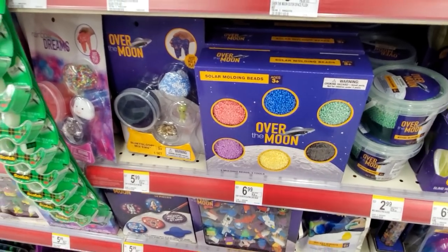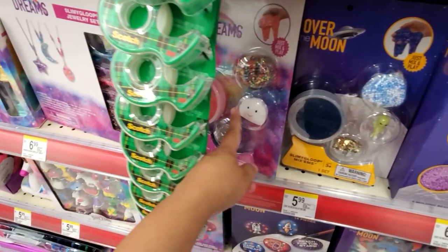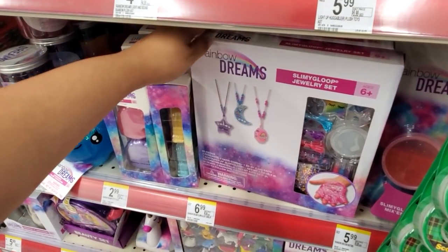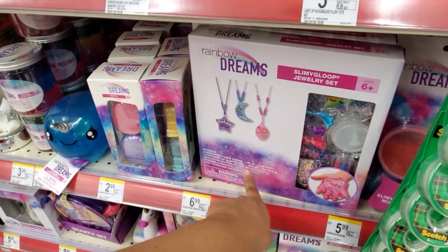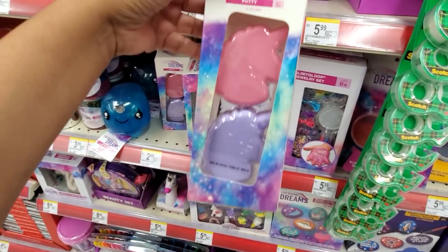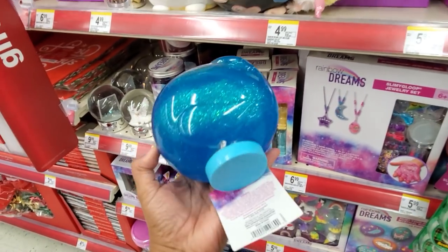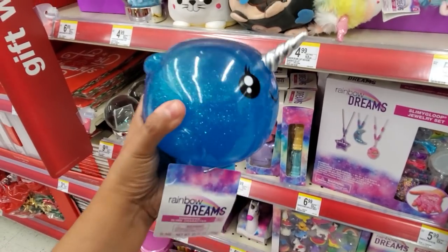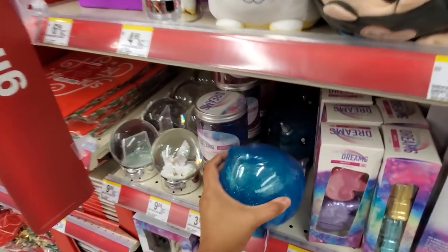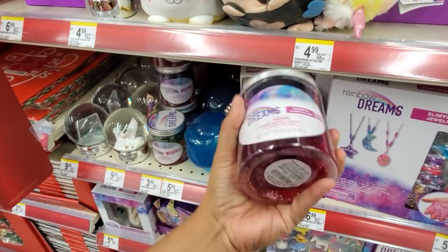Molding beads are gonna be $7. And this one over here is gonna come with an alien, crunchy stuff, and glitter. And we got the girly stuff over here with a cloud. You can make a necklace. Oh, a slime necklace. Okay. What is this one? Putty? Rainbow Dreams putty for $2.99. Unicorn. And oh my gosh. Look at this, you guys. $5.99. What? That is so cool. A normal slime one, and this one might be $4. Yeah, the rainbow dreams layer slime.